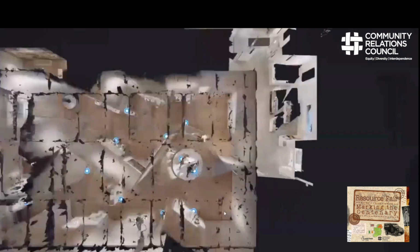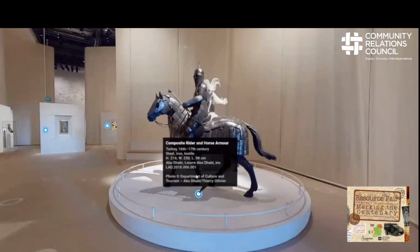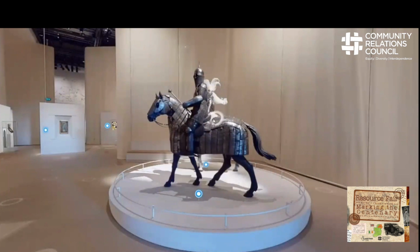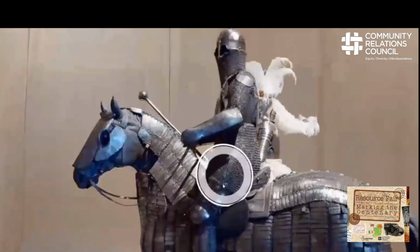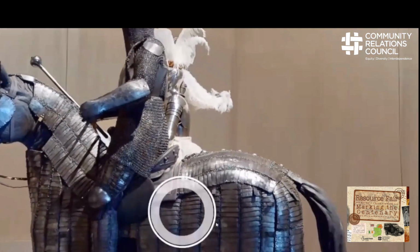If we move back to the floor plan again, as I was saying before, we can move into any particular part. And in this case, we can see links on horses. We can look at the information. Again, they've got the information of when that actual thing took place, the height, dimensions, and we can zoom right in and look at the detail on the object.